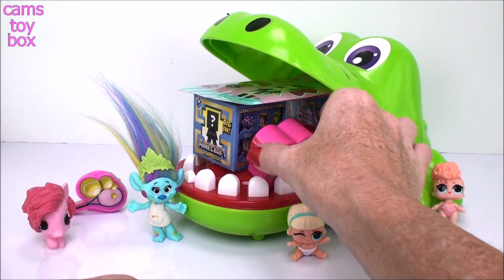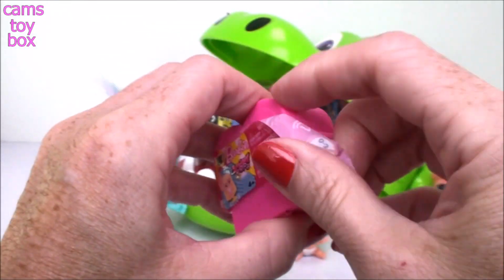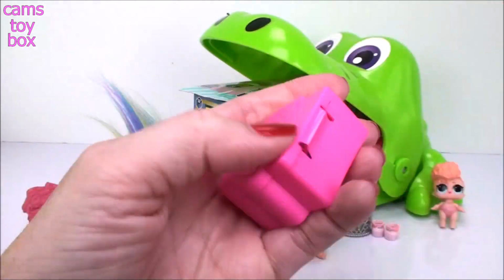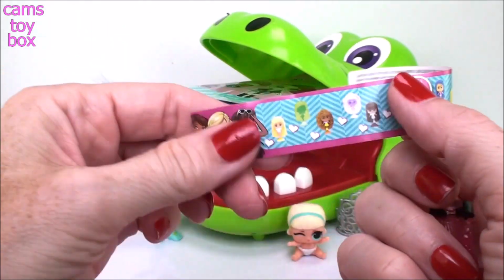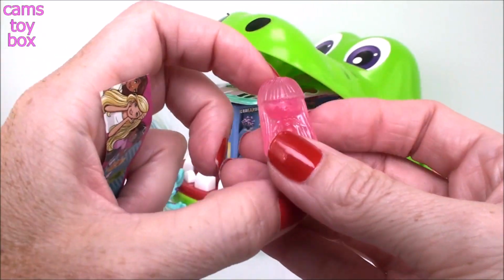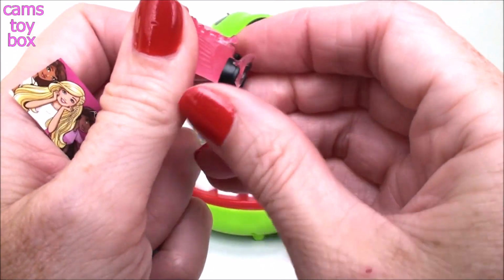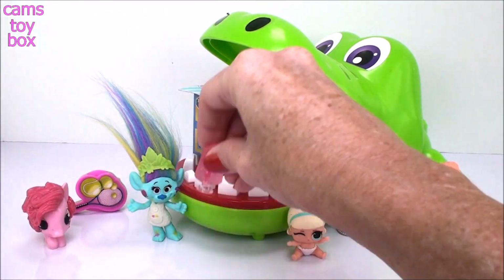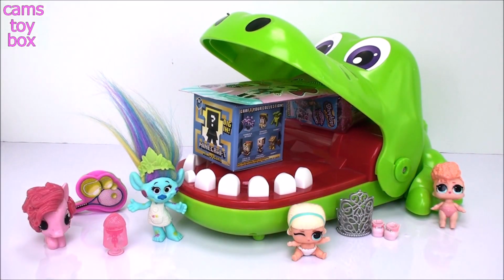Excellent job! Okay, Harper, so you get the Barbie Squishy Pop surprise. There's the little flyer. There's lots of different dolls to collect in this series, and you got a beautiful crystal pink Barbie doll. Pull off the little black tab. And she will pop when you move her. Another awesome win, Harper. Okay, take your second turn.